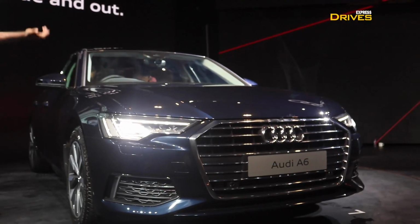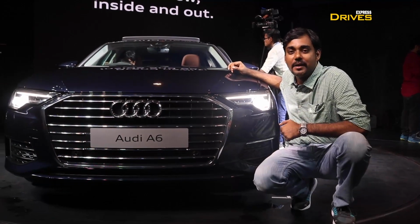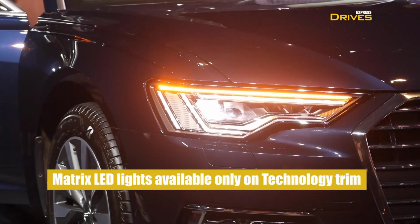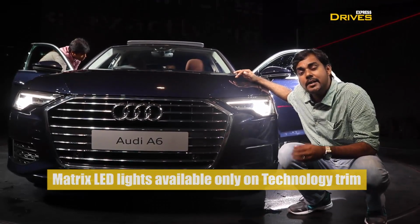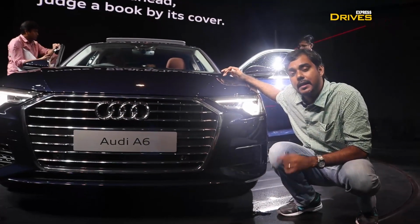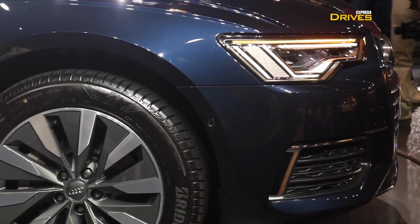Let's start with the headlamps. These are all new again, and matrix LED headlights for that matter. This is the new signature that you see here, and we expect that it will become a signature for the future Audi cars that are going to come out. And speaking of which, this reminds me, Audi says this is the first vehicle that they are going to launch, and in future there would be many more launches in the Indian market.